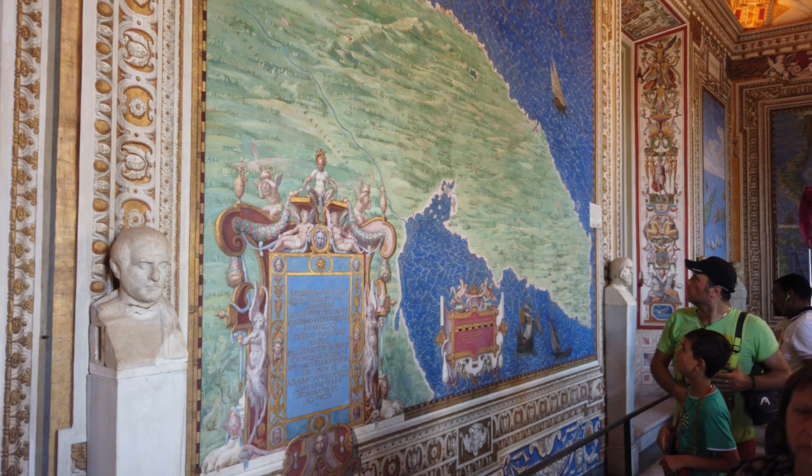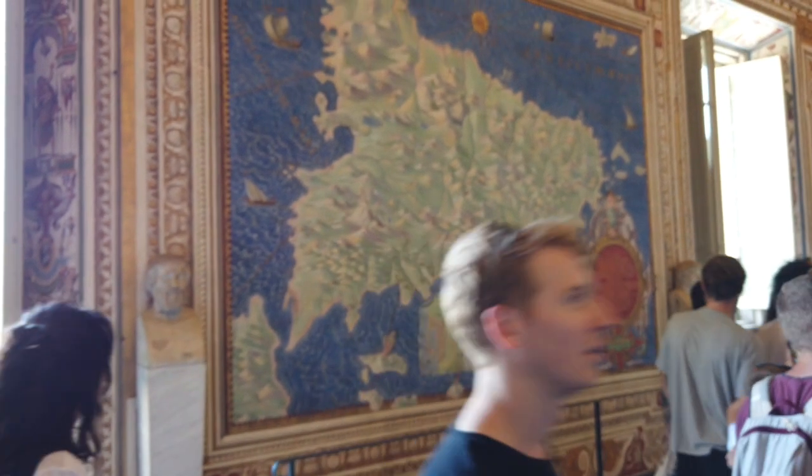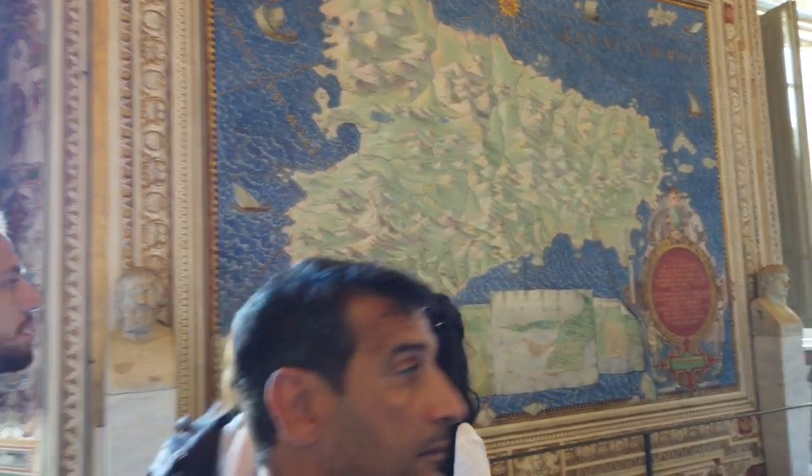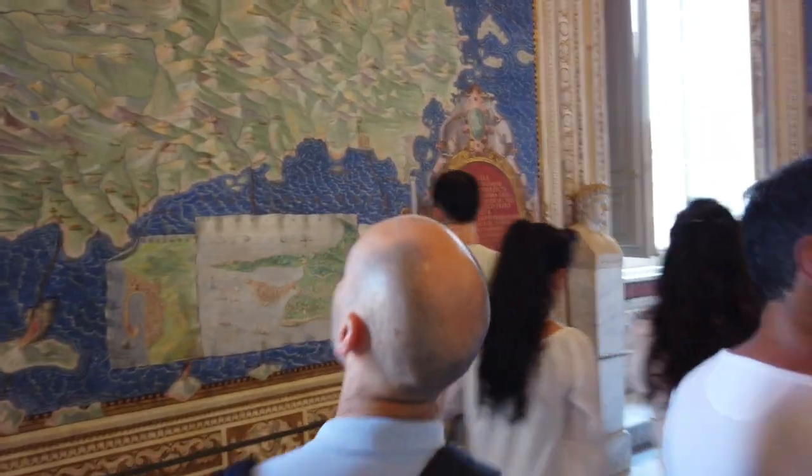Next time you come back to Italy, don't miss it, it's beautiful. Really? Okay, Sicily tomorrow, yes. The football ball is upside down, because this is from the point of view of the Vatican, so all the regions on the left side are upside down.